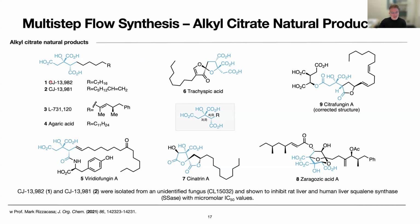But the ones we were very interested in, and I've shown the alkyl citrate unit in blue in each one of these cases, and they've got various oxidation states, but essentially they've just got this carbon backbone with 1, 2, 3 carboxylate units on the substrate. And we're interested in these CJs, so CJ-13982 and CJ-13981, which were isolated from a fungus, CL5032, and have inhibition of rat liver and human liver squalene synthase. So effectively, they reduce your cholesterol levels similar to statins. And in collaboration with Mark Rizzacasa here at the University of Melbourne, we proposed to make these compounds in flow.